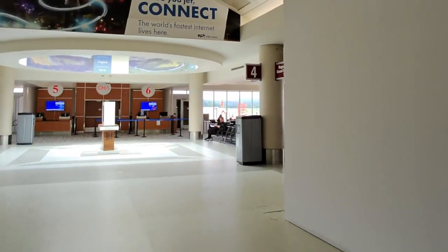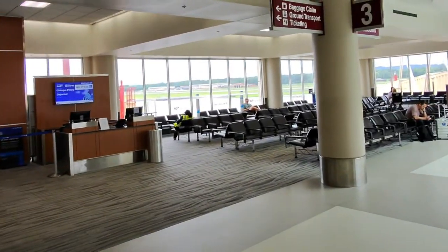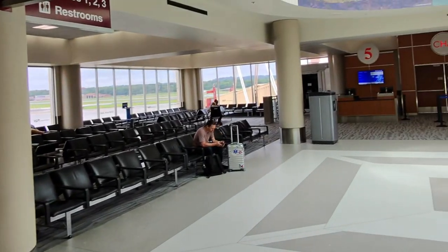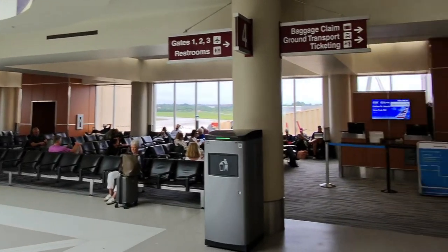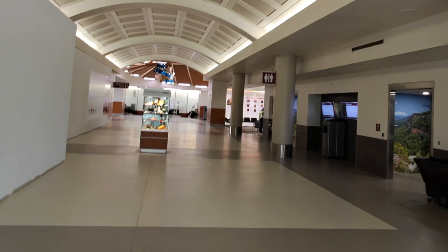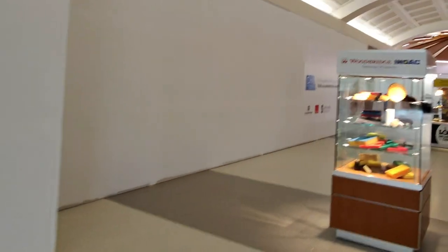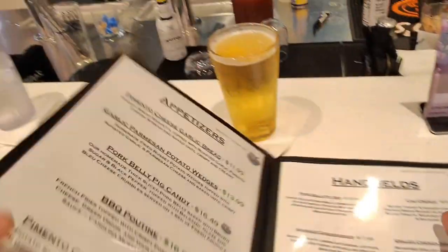Here are the final gates on this side, 5 and 6. This is still from the old airport. It's still a small airport, but it's growing. And they're going to be doing some type of, I guess, open up more stores over here. This is the menu.